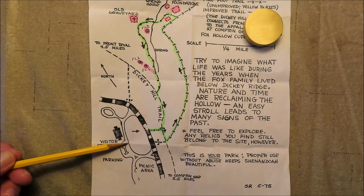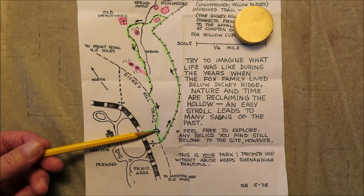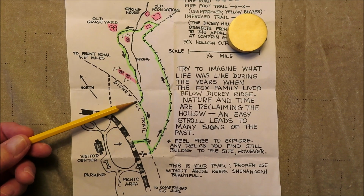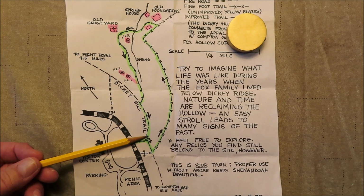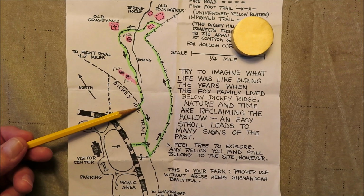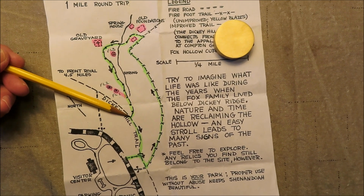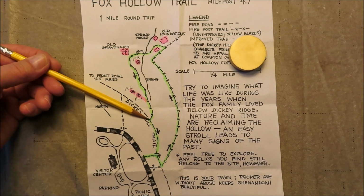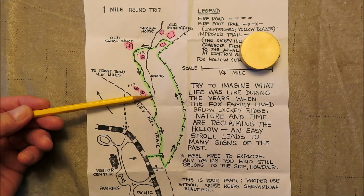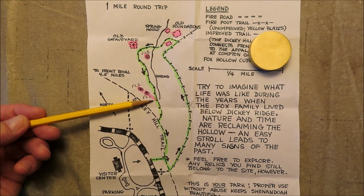So you park here and walk across the street, and right here there is an information sign, and you can either go around the loop counterclockwise like this, or do it the way I did it, which is clockwise. This is now called Dickey Ridge Trail. You get on that and you head north, and right here you'll see a concrete signpost that directs you down into Fox Hollow. You start descending and you'll start seeing piles of rocks on either side of the trail going down.